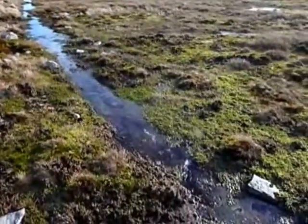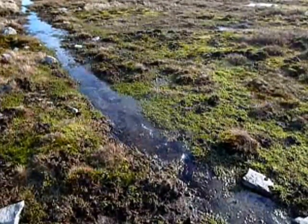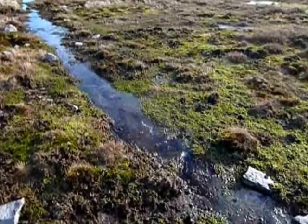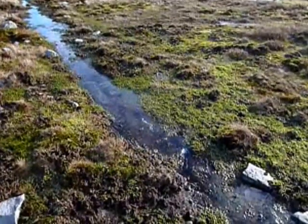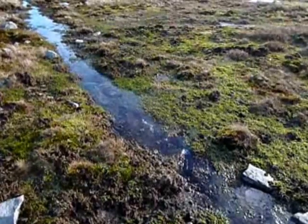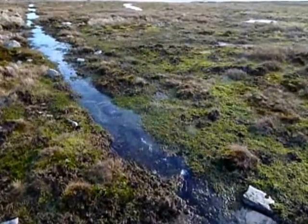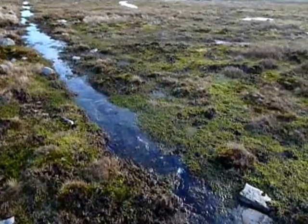Higher up on Whitmore, this is an area that was gripped, that means drainage ditches put in in the 1950s. These were government subsidised to try and make this land more fertile. But what's happened with these is it gives fast runoff, which causes the erosion lower down.